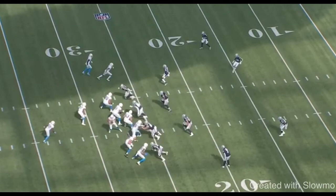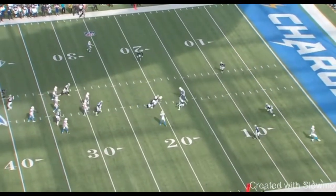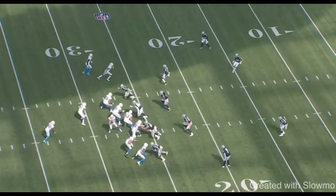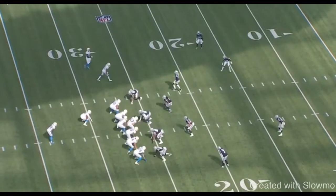Right here we have another play action concept. Even though when you watch Herbert and Justin Jackson, the running back, they kind of mess up the play action, right? Check this out. It's pretty funny to me. I don't know. I don't think this is intentional. It might be. All right, but nonetheless.